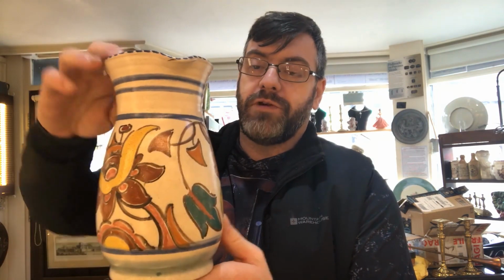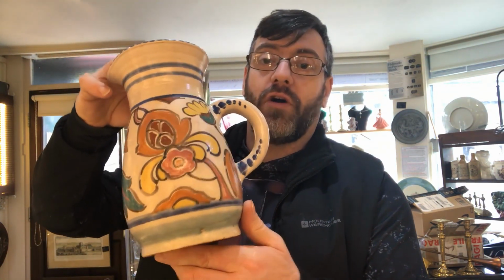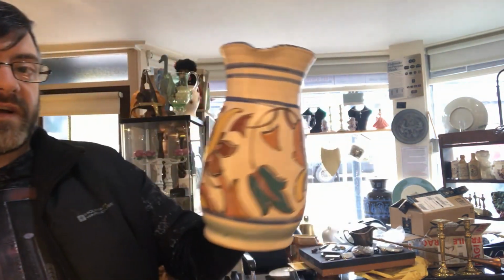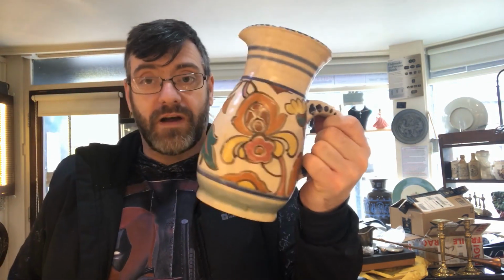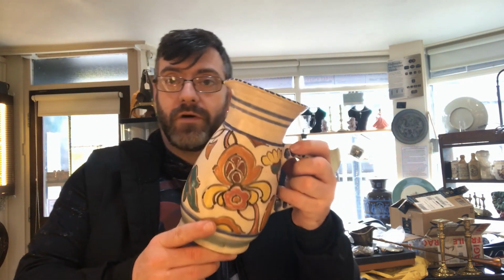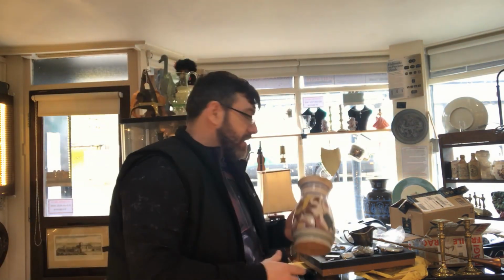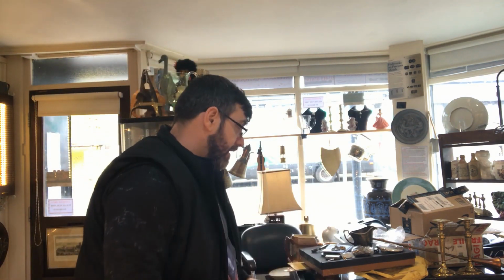Next piece, hand painted, beautiful 1960s-ish, maybe 1970s, by Honiton. Really nice size, love the painting design on it. It's a really nice jug, again, £1. This one, without looking online, is going to be a £25 jug. No problem at all. Honiton always sell well. Honiton and Poole always go well. They do for me anyway.